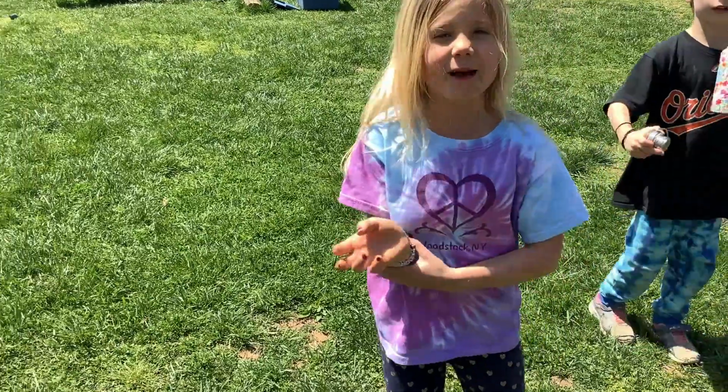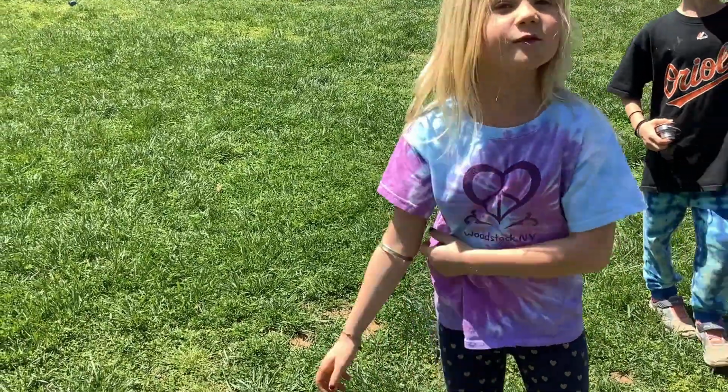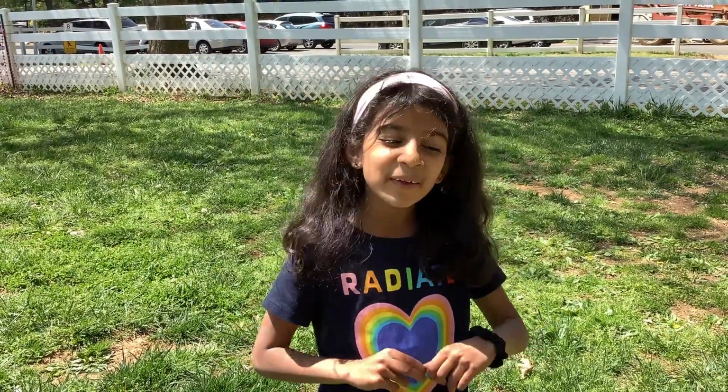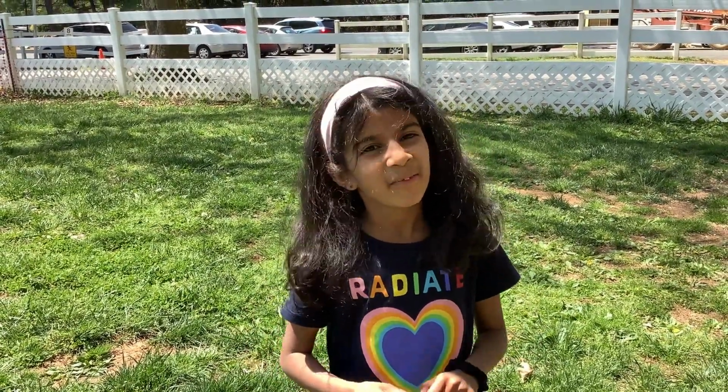Perfect. My name's Layla, and I'm in the Mulberries, and I'm excited because we're going to have bigger toilets. Hi, my name is Tulsi, and I'm in the Mulberries classroom. I'm really excited about the new building because we're going to have bigger bathrooms.